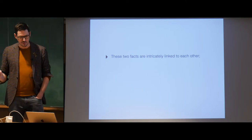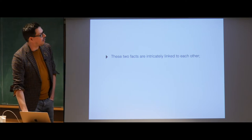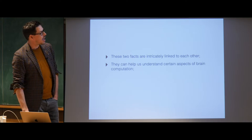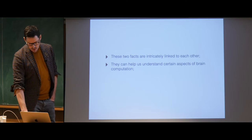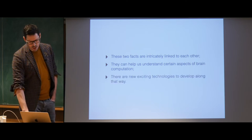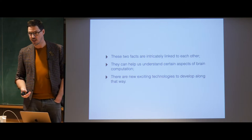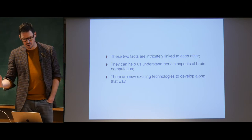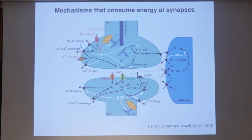Okay, so I mentioned these two facts. So there's a lot of stuff in the brain. Not all of it are neurons. Also, the brain is a very expensive organ with very high baseline energy metabolism. And so I will try to argue that these things are linked to each other and that they can help us understand certain aspects of brain computation. And maybe if I have time at the end, I will try to convince you that there are some cool technologies that can be developed based on some of the understanding or approaches that we have.